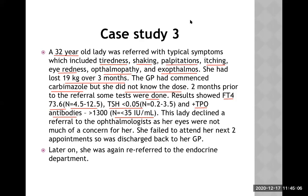Okay, never forget this. There is no role of these TPO antibodies in Graves' disease, but it helps us regarding the diagnosis because Graves' disease is a type of autoimmune thyroid disorder. TPO antibody plays a big role in Hashimoto's thyroiditis though.